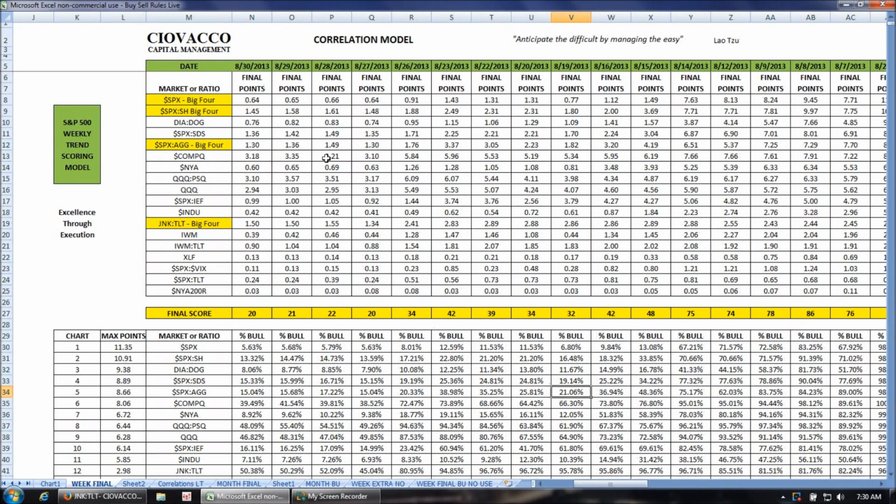Before we go to chart 4 of the CCM Big Four, let's just revisit the model that those charts are used in, the CCM correlation model, which is a sub-model for the CCM market model. These are the charts and ratios that are used in the model. As we've mentioned in the past, the higher you are on this list, the higher the correlation to the S&P 500. The lower you are, the lower the correlation. Therefore, higher predictive validity from a probabilistic perspective relative to the direction of the S&P 500, lower predictive validity in terms of correlations relative to the S&P 500.